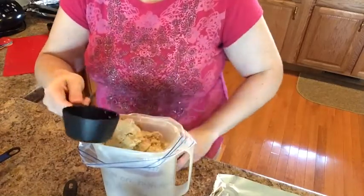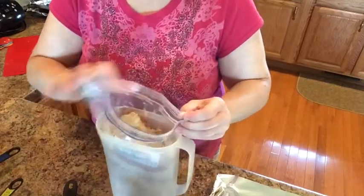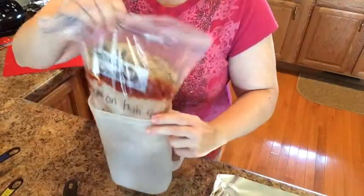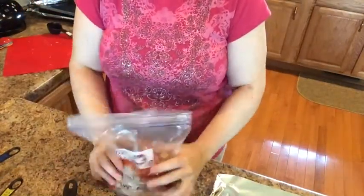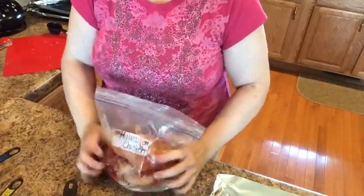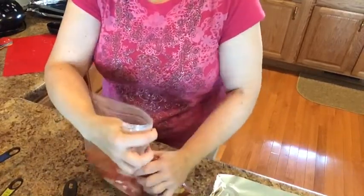All right, I'm gonna take the bag out here very carefully because it's very full until I get it out. All right, you'll see it's all kind of mushed in there. I'm just kind of mushing it together a little bit. You don't have to. I just like to kind of squish the ingredients together a little more.